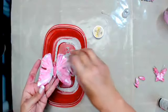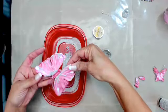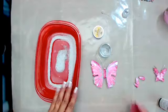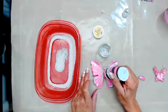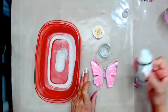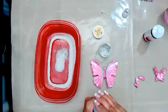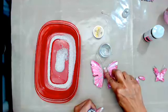Running a little low on these silver ones. I need to get me a new jar. I thought I did, but I didn't. Okay, and then the last thing on these is I put some in the middle, and I have these clear little rhinestone pieces, and I put a few of those in the center of the butterfly.